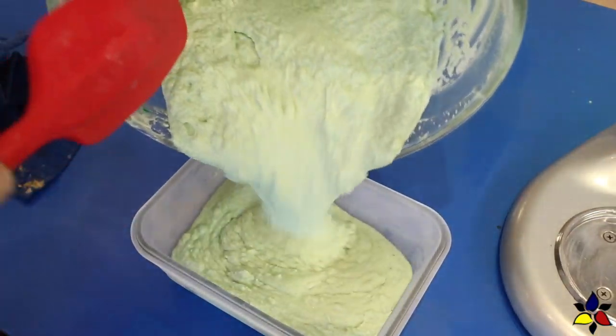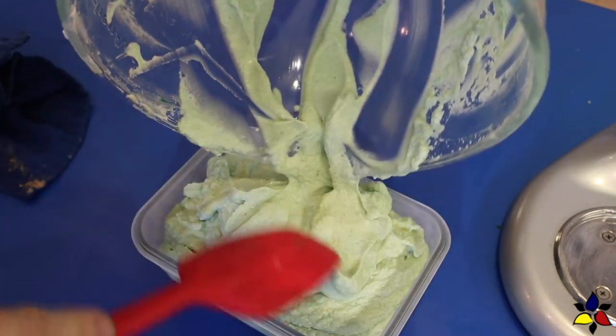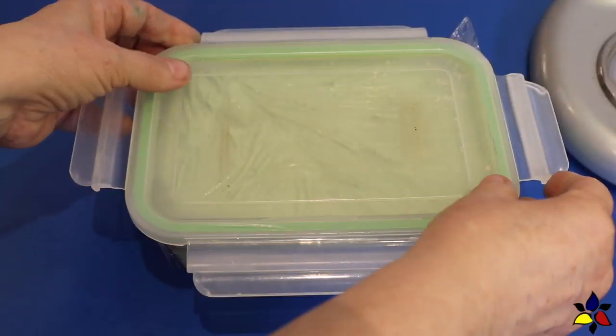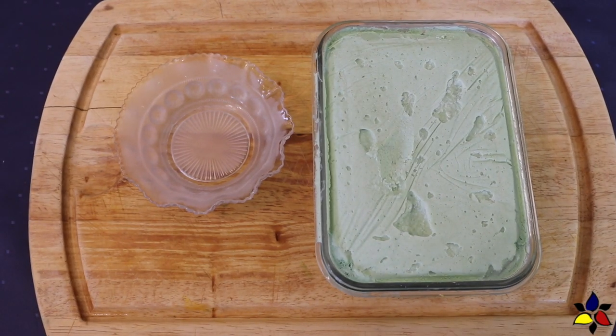I will not be adding chocolate chips to my ice cream at this time, so I'm going to scoop the ice cream into the pre-chilled container. Before putting the container in the freezer, I like to cover it with cling wrap and then seal with the lid. Let this ice cream freeze for several hours or until the mint ice cream is at the degree of hardness that you like when you scoop it.